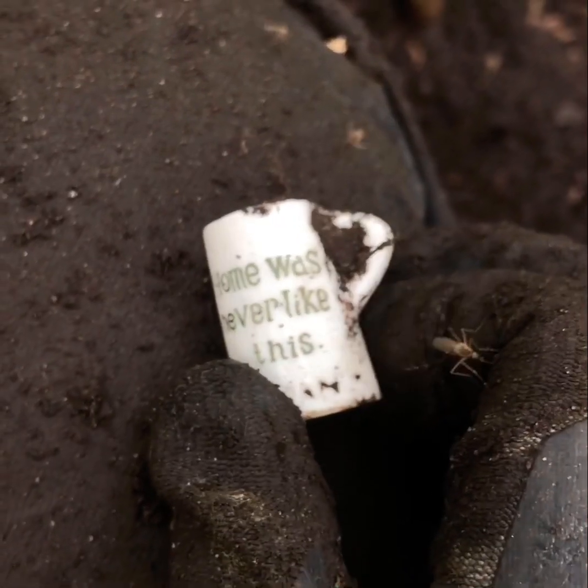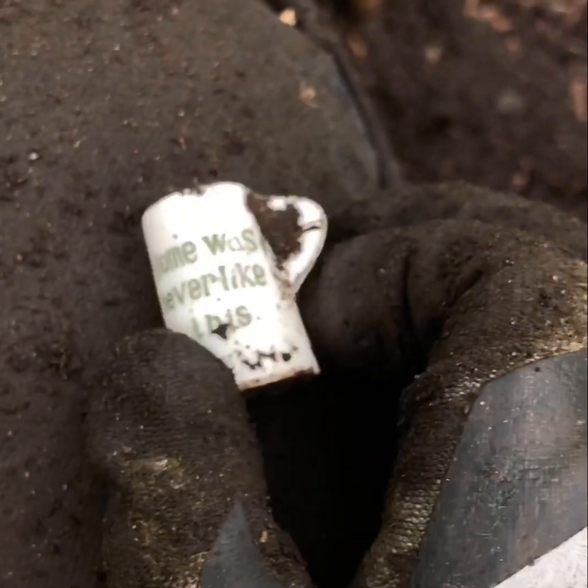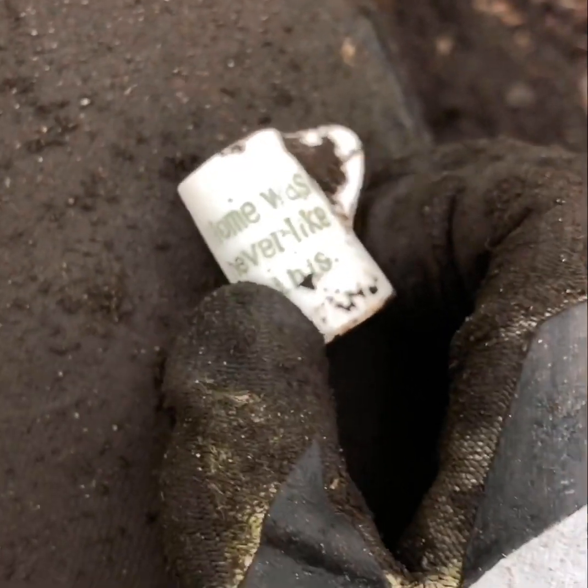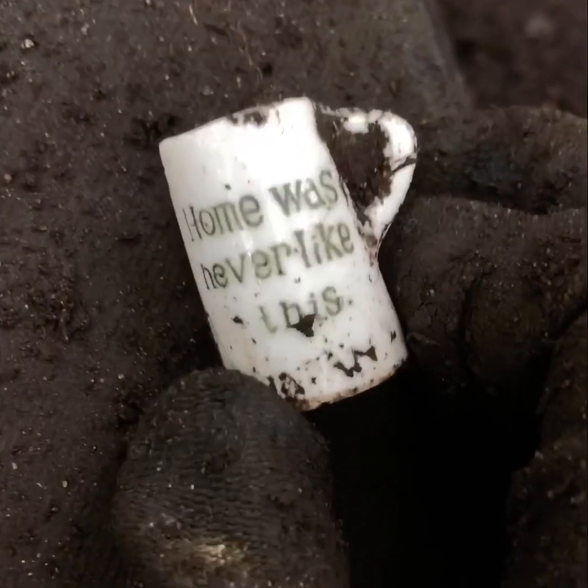It looks like a little flask. See mosquito trying to get my finger there. It's like a teacup, I guess, but it says home was never like this. That's really cute. Unfortunately, it's broken, but still, that's really awesome.